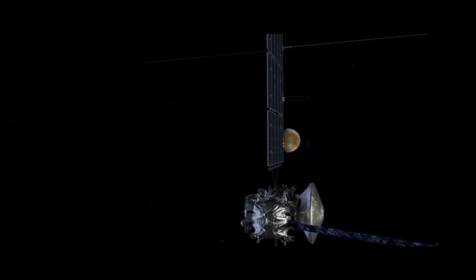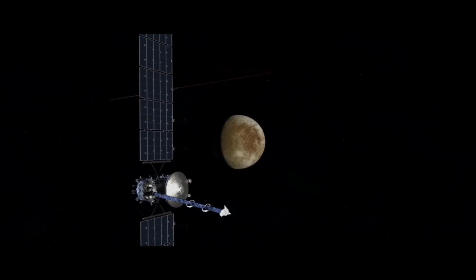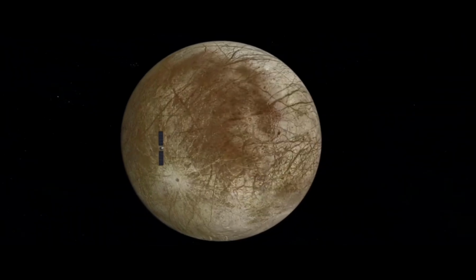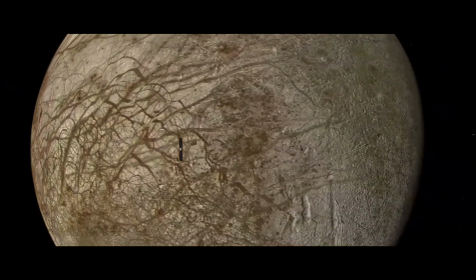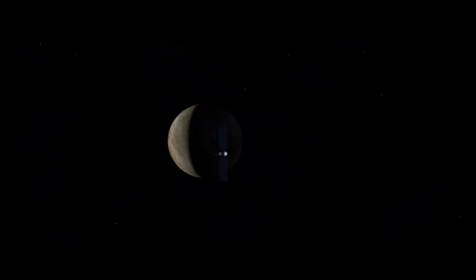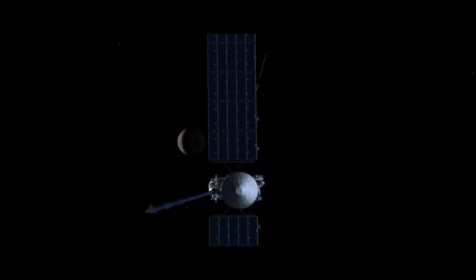So we have organics, we have water, and we have energy, 3 of the necessary ingredients for life. So Europa looks like a good place to look for habitable environments. So now that we know that there is a carbon source, now we can go deeper, and I think it will help a lot with Europa Clipper and more observations, deeper integrations with James Webb.